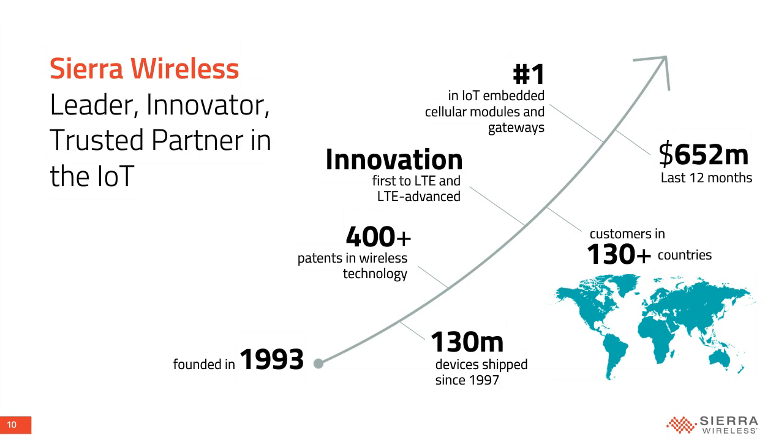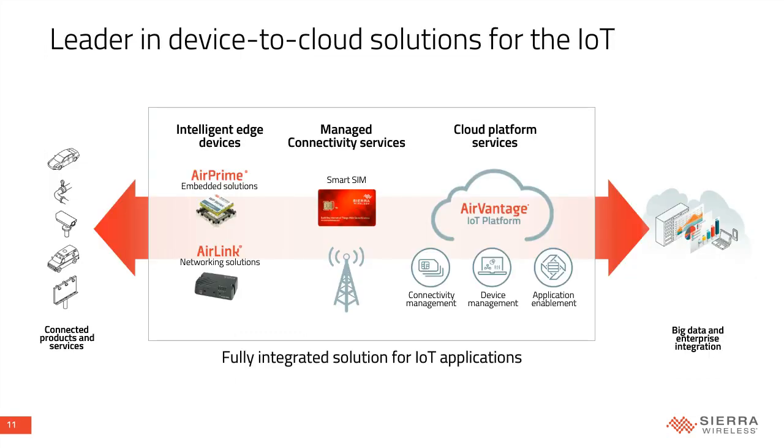But we're not only providing hardware. We actually have three different main cornerstones that our market offering is built upon. First of all, we have the intelligent edge devices. With that, I mean the embedded products that are embedded into the products that are to be connected to the internet and to back-end applications and services.